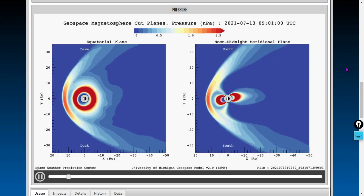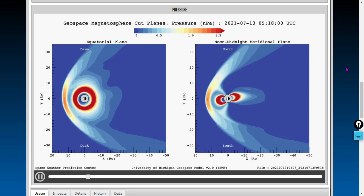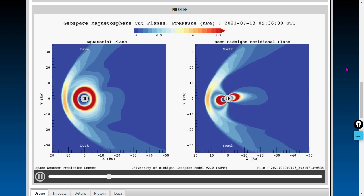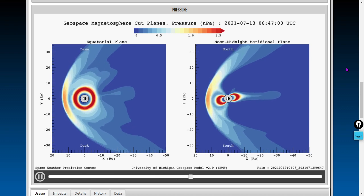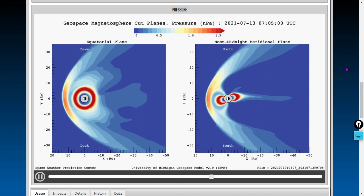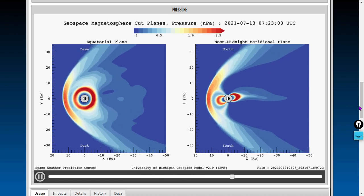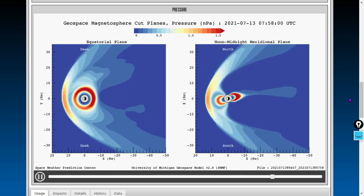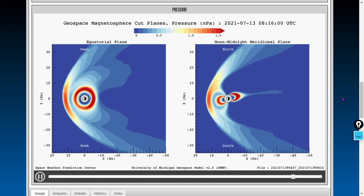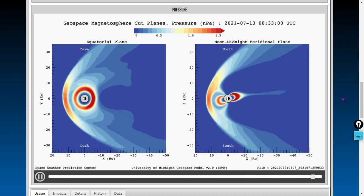All right, so here's magnetohydrodynamic pressure. 4 hours of data, geospace magnetosphere movie. I would expect this to be pretty stable here over the past 4 hours, at least according to the space weather modeling framework. No major fluctuations happening in the components that make up this model.